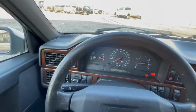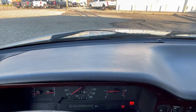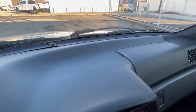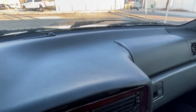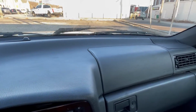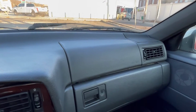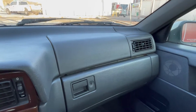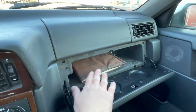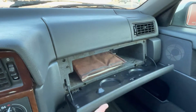All right, pan over the top of the dash. As you can see, the dash is actually in decent shape, considering the age of the vehicle. It's held up together pretty well, except for this little section over here where the airbag cover is, and where it kind of goes down into the air vents. But as you can see, 1997, we had dual airbags plus a side impact airbag. So this car was pretty advanced for its time. Locking glove box opens to reveal your owner's manual, a couple of recessed cup holders there, and a nice amount of storage.